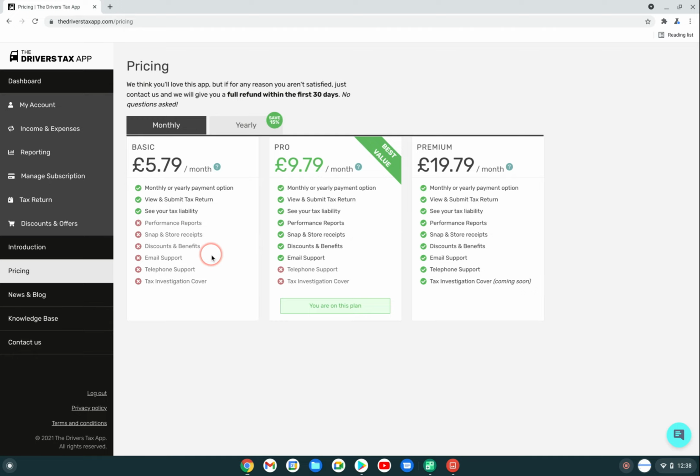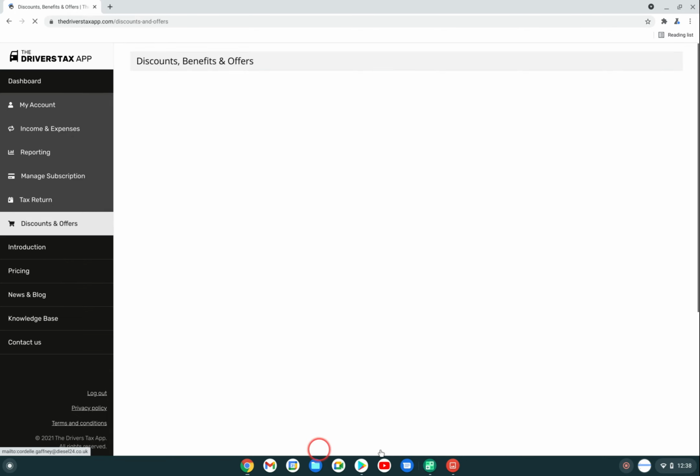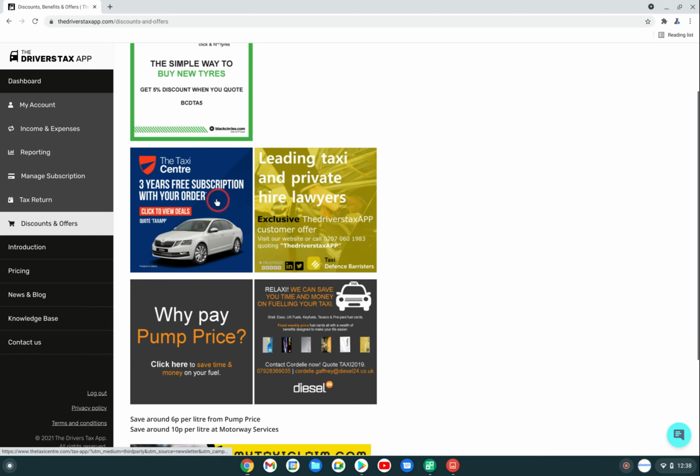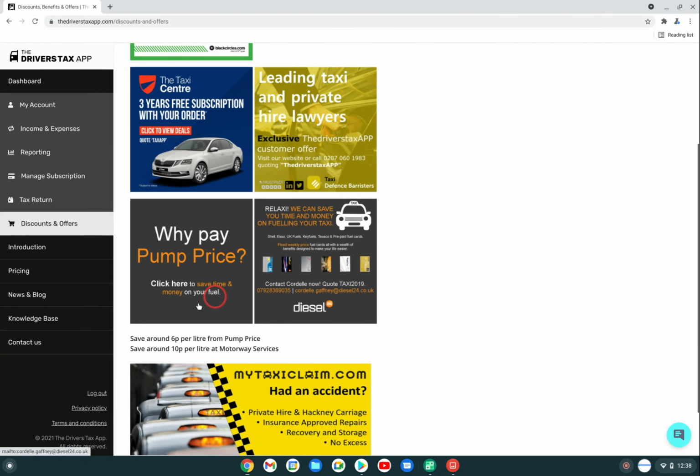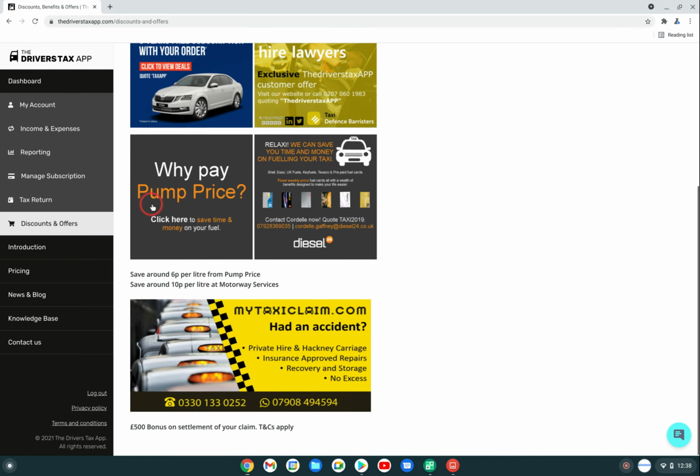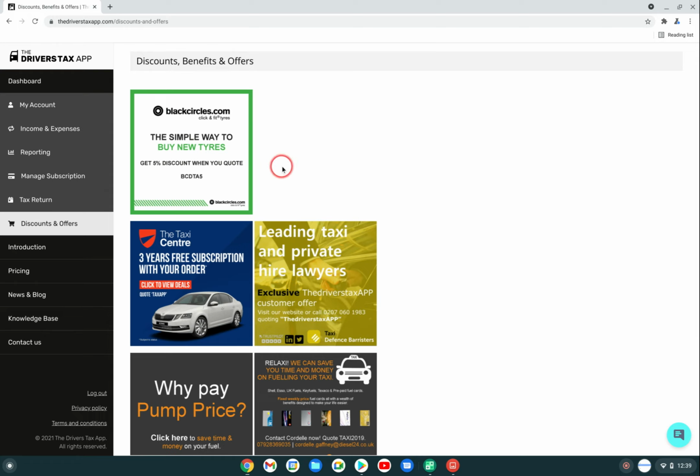I might be being a bit disrespectful to some of the companies on that discount offers list, but it's not something I even look at, because I know there's taxi stuff there which I wouldn't be interested in anyway. New tyres, a couple of taxi ones, and this is meant to be cheaper petrol prices. Never looked into that. Possibly the only one I'd even look at, but I'm never really that mad keen on this kind of stuff, because I always find if you shop around you can find stuff cheaper even when these have got discounts or offers on. Always found that to be the case. But yeah, mileage might vary, excuse the pun. But again, you don't get these discounts and offers included in the basic subscription. You need to go on the pro or higher for that.